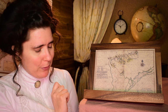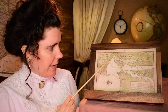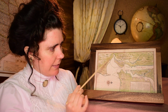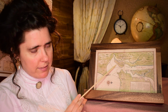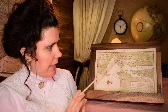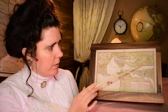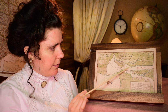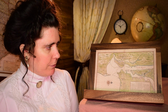Then we have one other Vingboons map, just a small little corner of the north part of New Jersey, which we see right around here. This gets into the border between New Jersey and New York. You can see Staten Island here. And then on the other part of the North River or Hudson River, this would be New Jersey, and this would be New York. So we get a little bit of it here, but obviously not a significant amount.